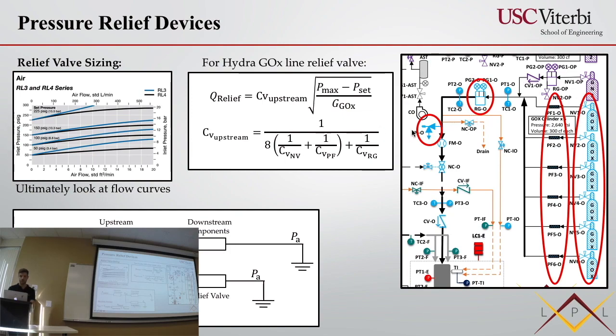Now what's the pressure drop between the tanks and the relief valve? Well, the upstream pressure is the tank pressure, downstream pressure is the set pressure, and using the resistances or the CVs of all your components here, you can calculate the Q or the flow rate that you have to relieve using the CV relation. And what is the CV of the upstream components, like aggregated? Use those relations from before, and it turns out to be that. It's just for reference for relief valve sizing there.